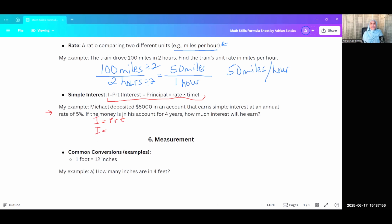I equals, so what's the principal? The principal is the amount that he started out with, the amount that he deposited. So that's 5,000. So we're going to say 5,000 times PRT means P times R times T. They're multiplying each other. Anytime the letters are together, that means multiplication. So the principal times the rate is 5%, but we can't keep 5%, we have to change it to a decimal. When you have a percent, you change it to a decimal, there's an imaginary decimal point, and you move it 2 places over to the left. So it's 0.05. Or another thing you can do, you take the number and divide by 100. When you divide it by 100, it moves 2 places over to the left also.